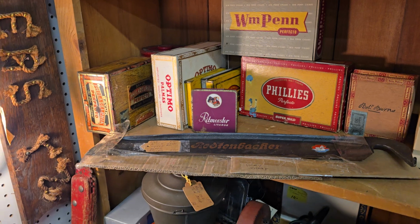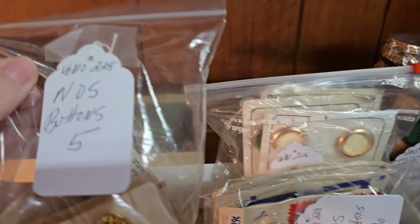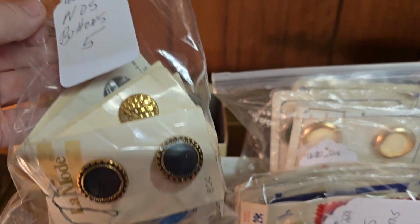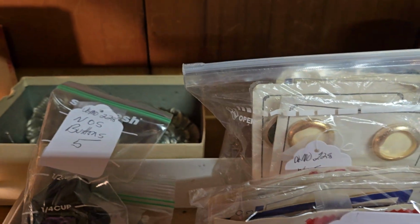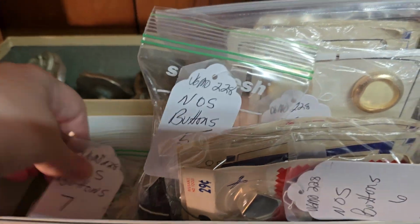Yeah, some cigarette boxes. All right, packs of buttons. There's pretty good quantity in here. So we have this one for $4, number 228. Oh, they're all number 228. Okay. That's just a couple of them there for $4.